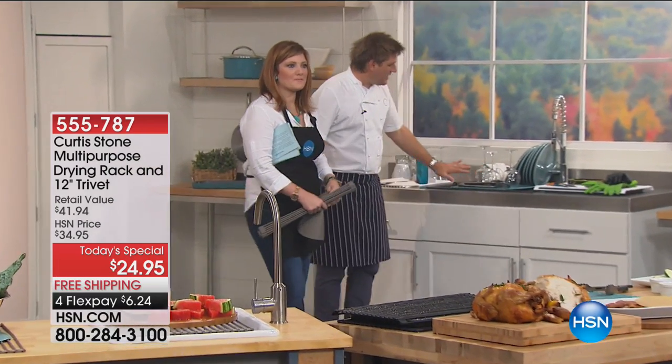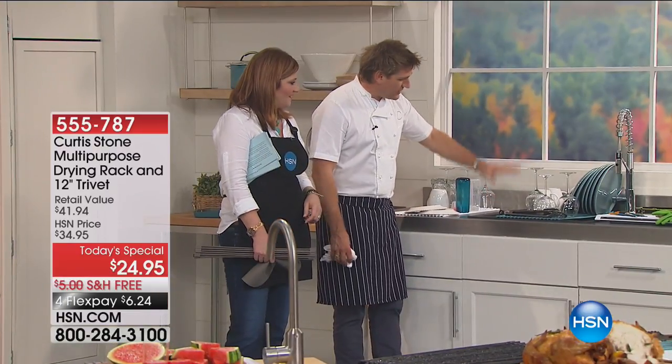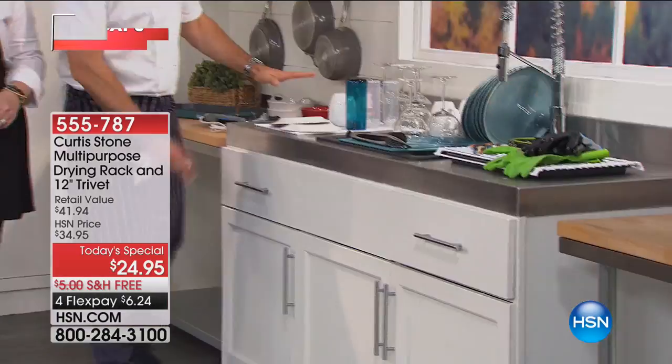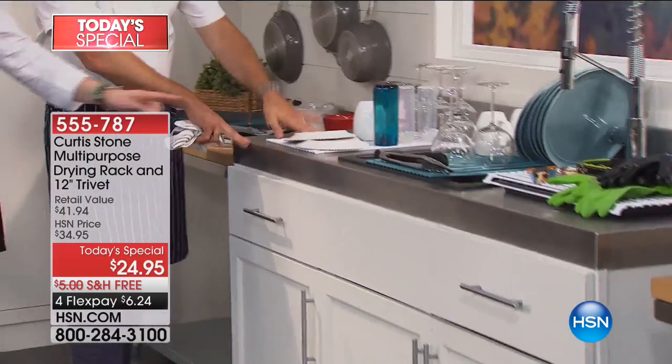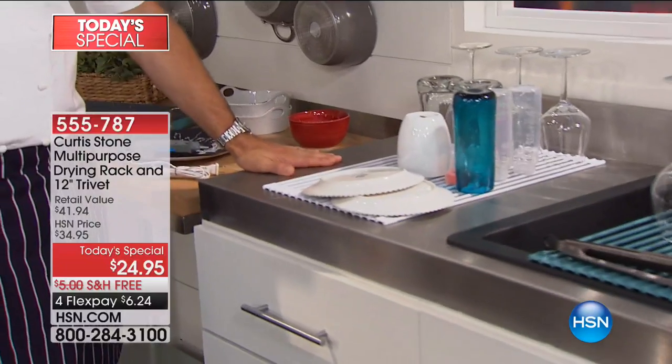I want to show you all the different uses. So you can see here how we've got all of our plates and wine glasses and different bits and pieces that are sitting over a dish rack drying, right? Next to that, we've got another one laying down. So this is why you truly need more than one, because you don't want this stuff sitting on your stainless steel.